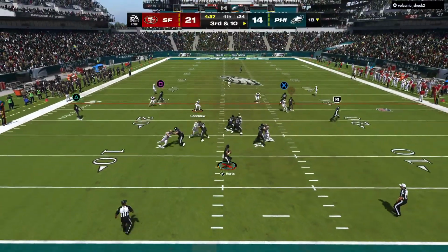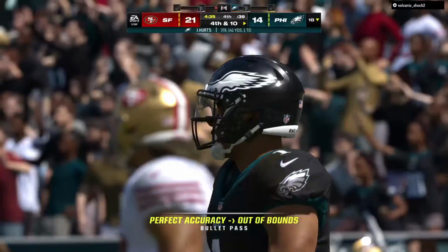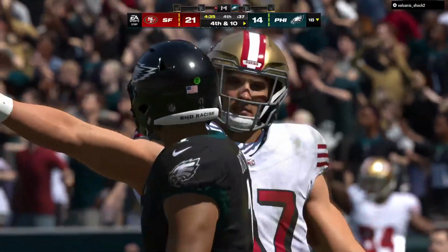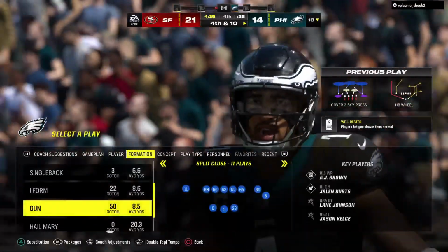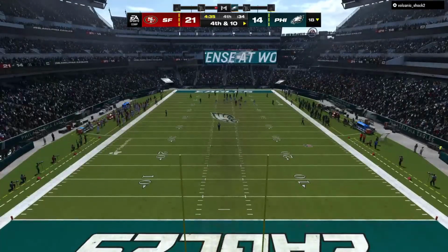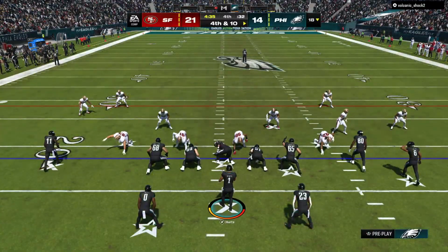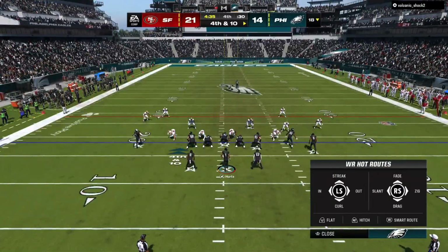Throwing from the gun, it's Hurts. Oh, he had him. He was open, but he couldn't get it to him. It's incomplete. Well, he certainly thought he had an open look beyond the first down marker to his receiver, but they just couldn't connect, and that will send them back to the drawing board. One score down. Here we go.